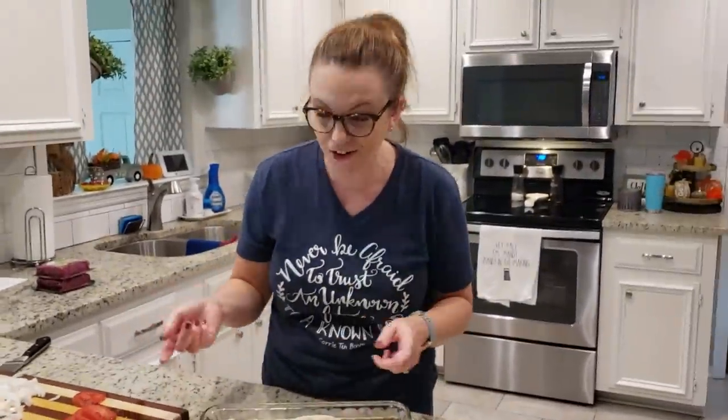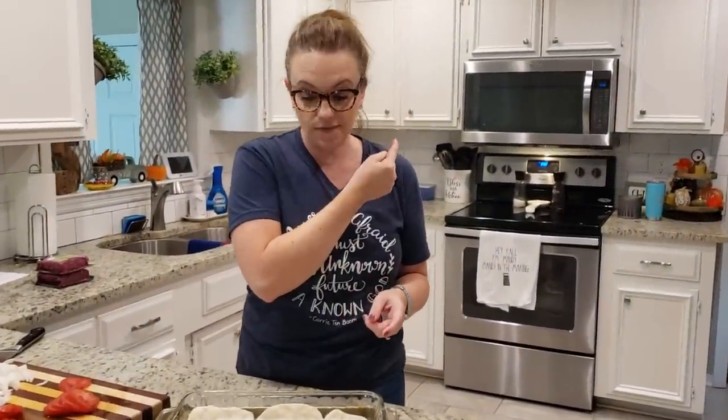All right, this is gonna go in a 350-degree oven for 15 to 25 minutes. She said you just want it to kind of brown up a little bit, so I'm gonna start checking it around 15 minutes.